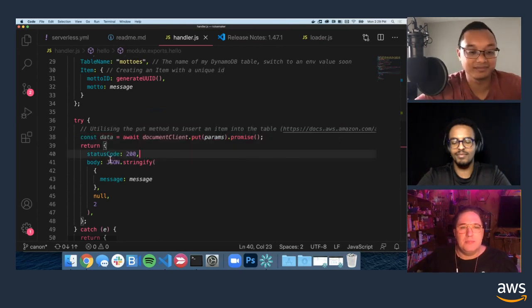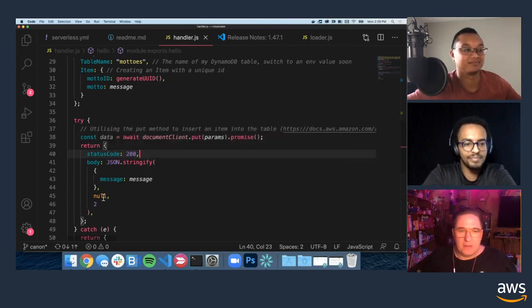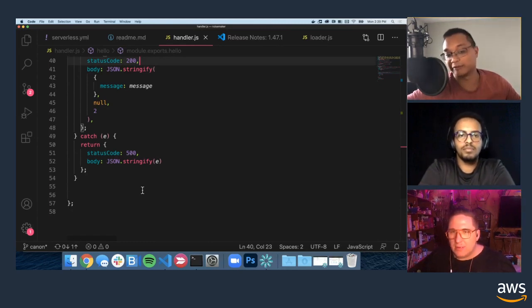This is why this little trick question was that we have to put a status code on this. This is usually the thing that gets me the first time I try to write a Lambda on stage or in a hackathon team: I forget to set the status code and it fails. And then we return back the message, and that's what you saw. And then if there's an error, we catch it and we return that error and we set the status code to 500.